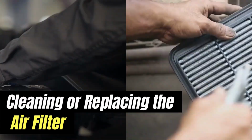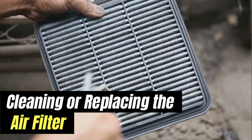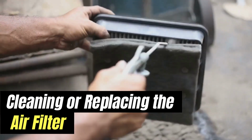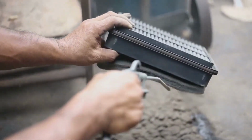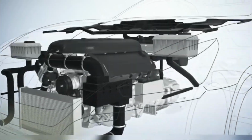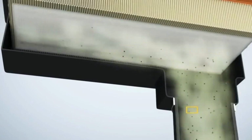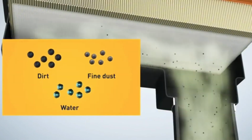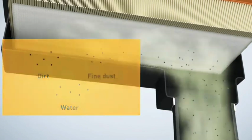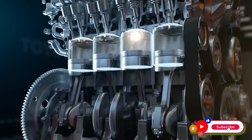Let's start with the simplest fix that can make a huge difference: the air filter. You might be surprised, but something as basic as a dirty air filter could be robbing your engine of both power and fuel efficiency. You see, the air filter in your car's engine is responsible for keeping dirt, dust, and debris out of the engine while allowing clean air to flow in. Over time, however, this filter becomes clogged, restricting airflow and causing the engine to work harder, burning more fuel. This not only decreases your car's power, but also leads to poor fuel economy.